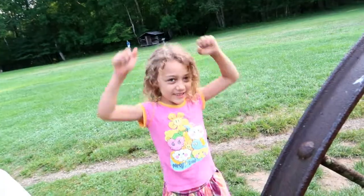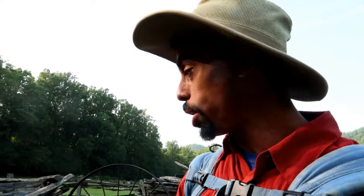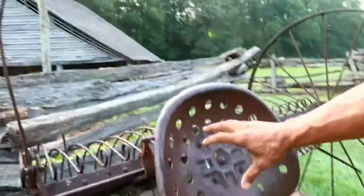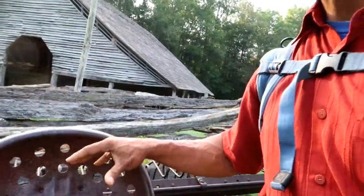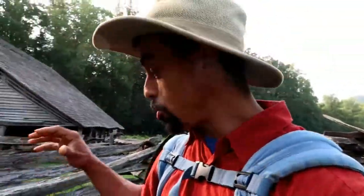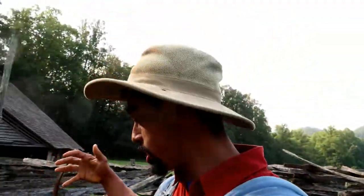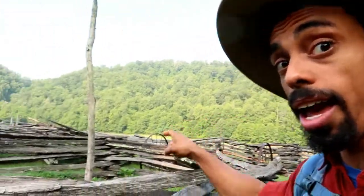Yeah, horsey. So not completely sure what they would use this for, but what we think they would do is they would hook this up right here to the horse, and then the farmer would sit right up here. We think that they would use it for gathering hay, but we'll have to check on that soon. And right here is where they would stack the hay.